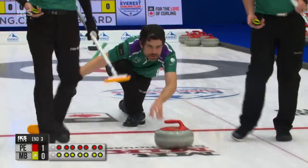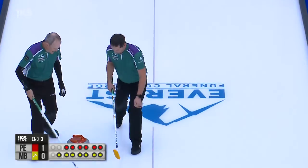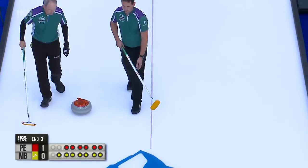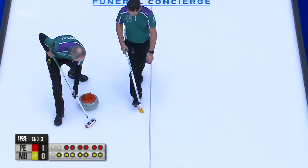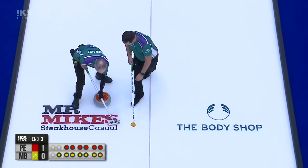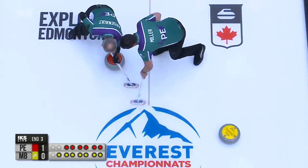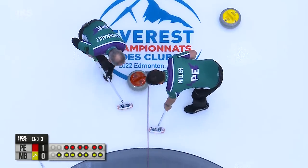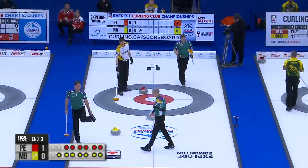Interesting communication there. They're talking about the speed. Nice. And Andrew obviously threw the first one in the back forefoot, and may need a little bit at the end. Everybody talks a little bit differently about speed, but still they told him 12 feet less, which is a difficult thing to gauge. But it's interesting to hear how the different teams communicate that draw weight back and forth. They're sweeping this for a little bit of curl, but they don't want it in the rings. Perfect. Looks like he knows exactly what 12 feet less is.